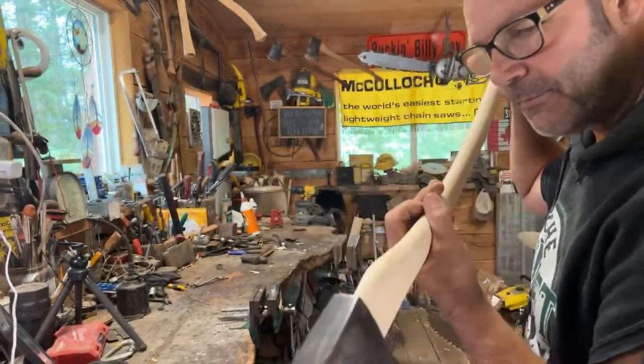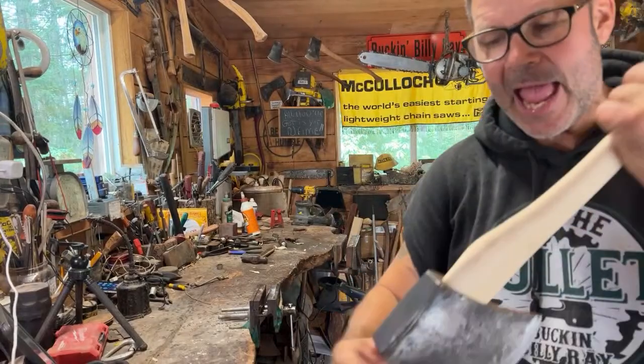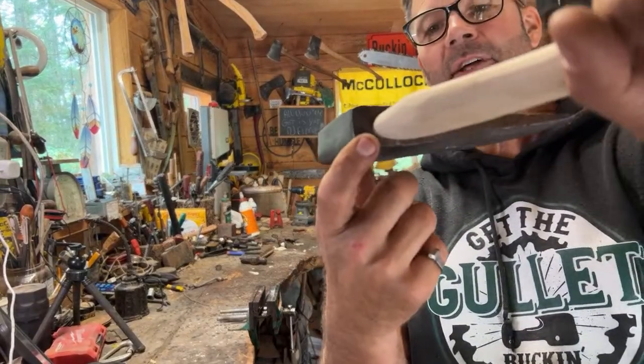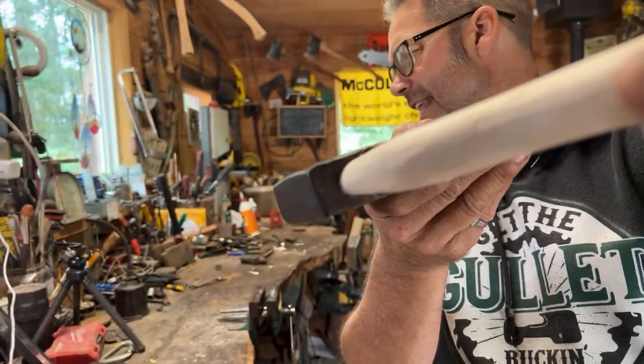And we're almost there. I had to do some interesting shaping, friends. Look at the back. Somebody hit it with a file years ago or a grind. See what I mean right there? Can you guys see that?